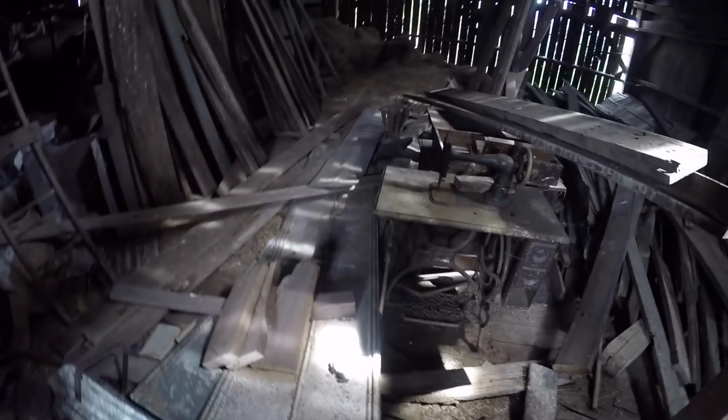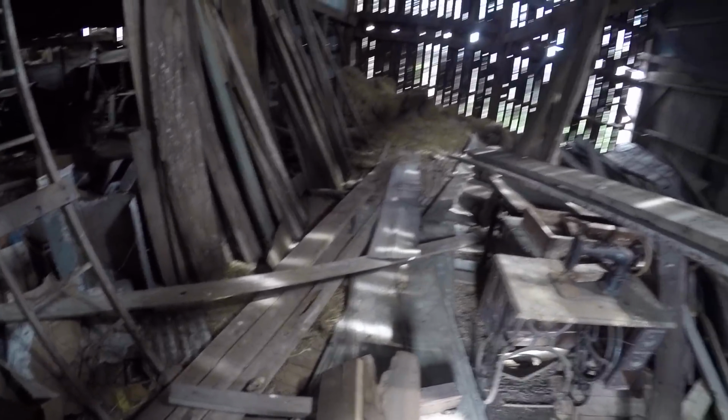Sewing machine's nice. That's a great little ladder right there. I thought we're climbing that one. This ran by an old motor, belt driven.